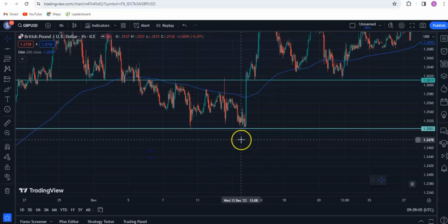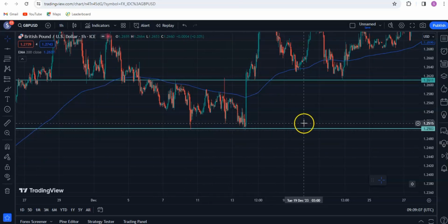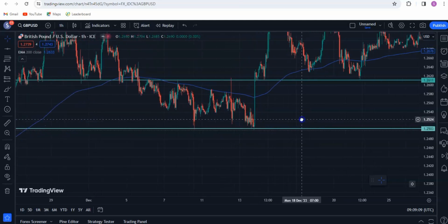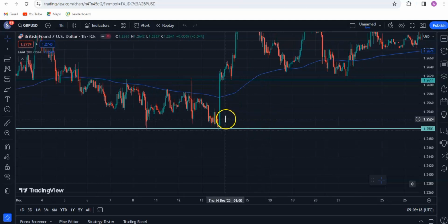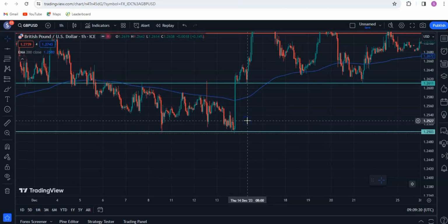Yes, and another thing I want you to know is support can also be known as a demand zone, while resistance can also be known as a supply zone. So in case you have someone using demand and supply, don't let them throw you away. We are still saying the same thing.